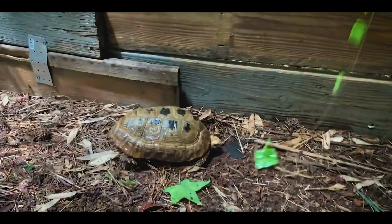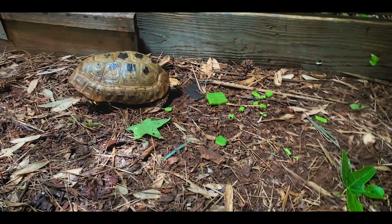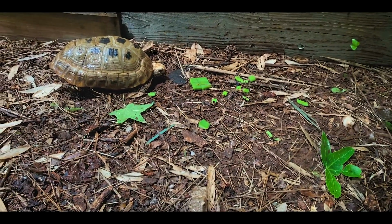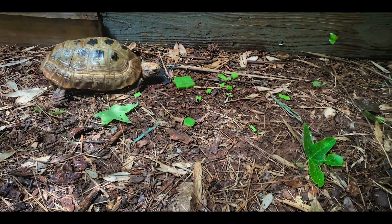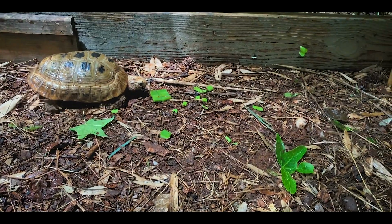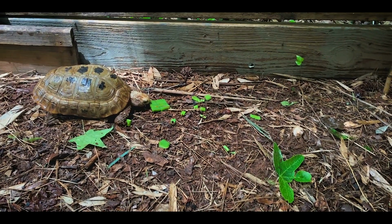And there you go, elongated. Get some too. Now you've had some papaya, and now you have some cactus, and pretty good day for you. And the elongated is actually pretty active today. Normally this tortoise hides out a lot, but they love the rain.